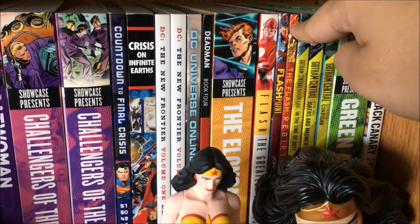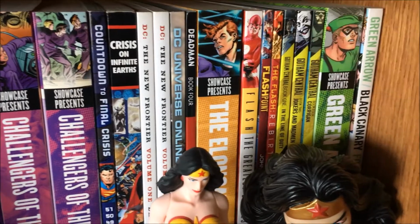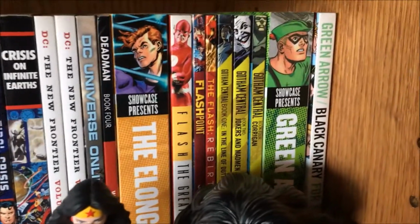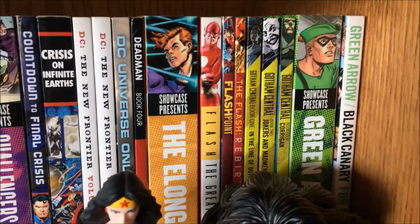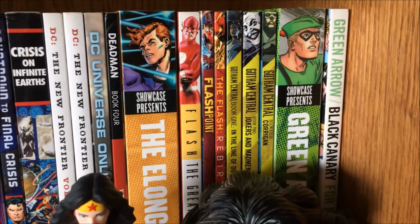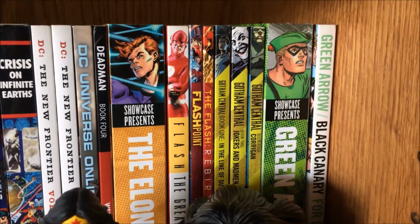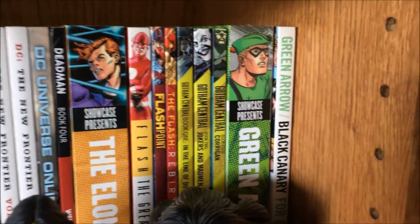This is not the current Rebirth. This Rebirth is when Barry Allen comes back, so there was that. And you got Gotham Central Book 1, 2, and 4. I do have Volume 3, but someone is borrowing it right now, so oh well. But I will say that this Gotham Central is what Gotham, the TV show, should have been, but oh well.